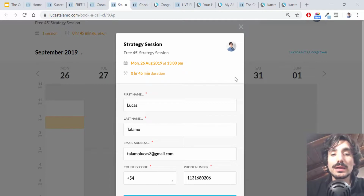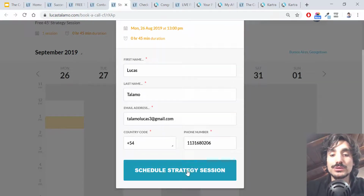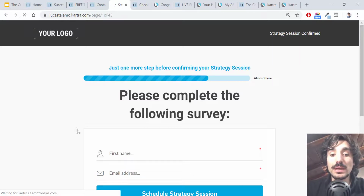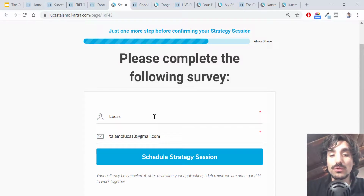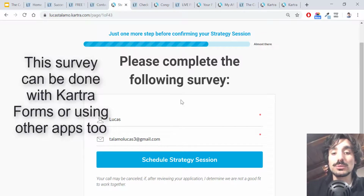Now that I chose the date, I have to fill in this form and hit schedule strategy session. I check that my data is correct. When I hit schedule strategy session, I will get to this survey, which is another form. In this case, I just put by default the name and the email field. But of course, if you happen to choose to acquire this done for you funnel, you will have the opportunity of doing it more personalized.